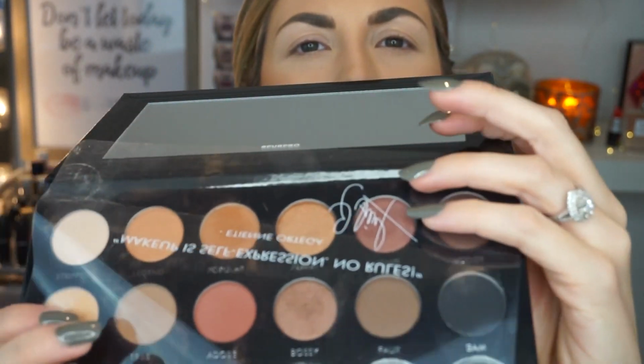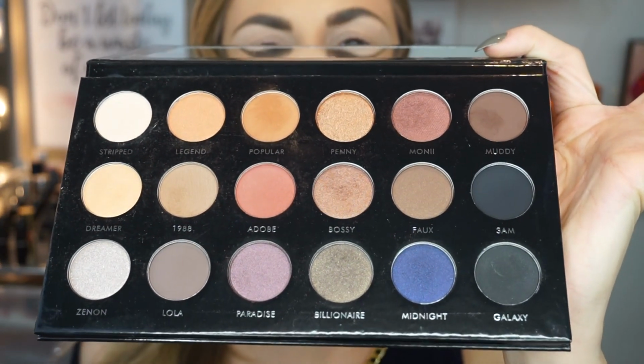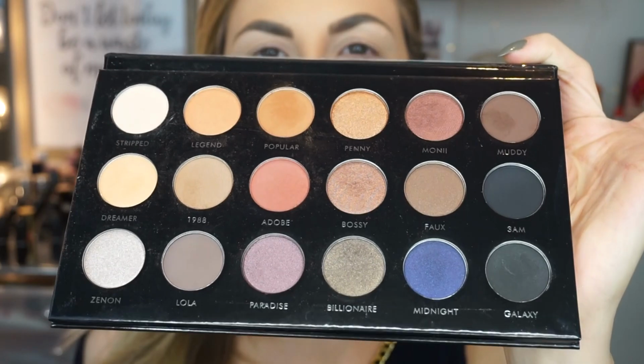I've already used it. I couldn't help it because I knew I was filming on the weekend and I got it at the beginning of the week and I just could not wait till the weekend to use it. But when you open it up, it has a little plastic insert, which I think is really nice. It has a signature and it says makeup is self-expression, no rules, which I fully believe in. And then it comes with all these beautiful shades. Oh my God, it's so beautiful.